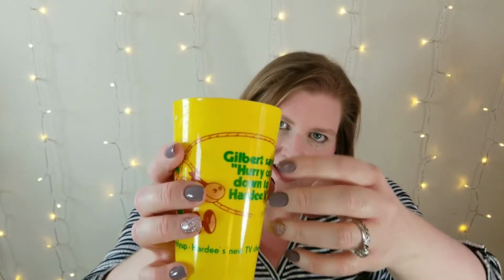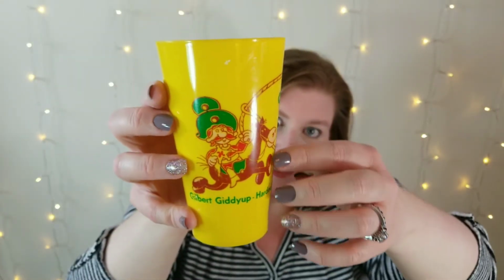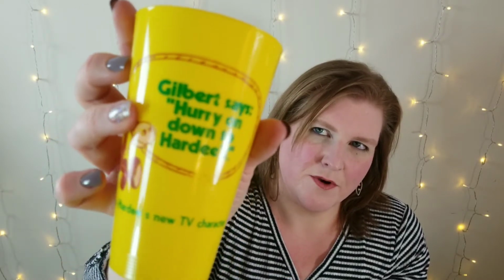This is a 1970s Artie's cup, and it is featuring Gilbert Giddy Up. It says, Gilbert says, hurry on down to Artie's. And it says, Gilbert Giddy Up, Artie's new TV character. It's missing some color, but it's mostly in good shape for its age.